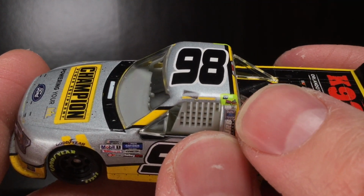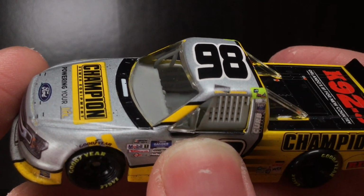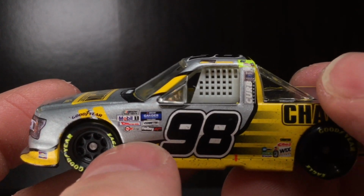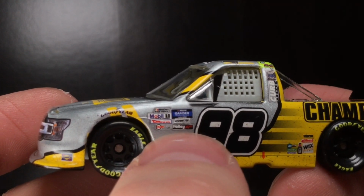I got Ford Built Tough right there. Got Curb Records. Can't read what that one is right there. Got the race win sticker there. I got NASCAR Race Truck. I got a karate chop through the decal there. Gander Outdoors Truck Series, Cometic, Holley EFI, whatever that is, and whatever that is.